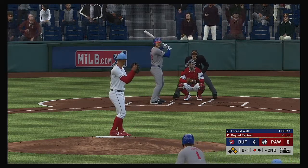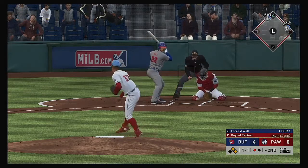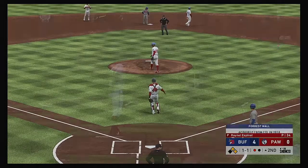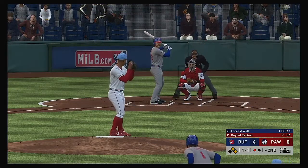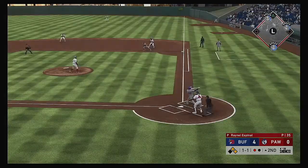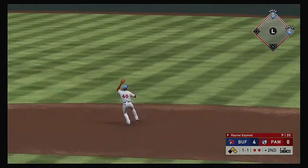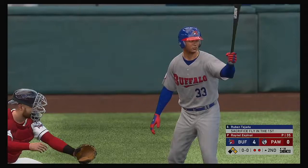No balls and a strike. And this one's in the dirt. Runners will stay put. However, the count evens at one. Popped him up. Coelho is there, and he makes the catch for the out. And no tag at second. He'll head back there with two away now.